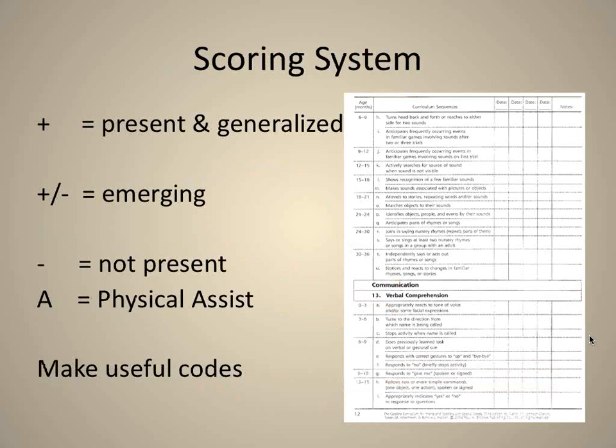The scoring system for the Carolina is very simple. It's a 3-point system. You score a child plus on an item if it is present and generalized. And the important thing there is that if you score plus on an item, that means they have it. You're not going to pay attention to it anymore. If the item is emerging in some way, you would use a plus-minus score. If it is absolutely not present, either because it's beyond the age range of the child or because they should have it and they simply don't have it, you score minus.